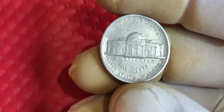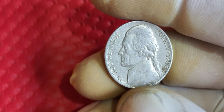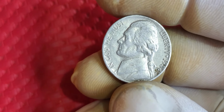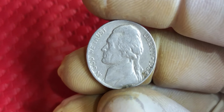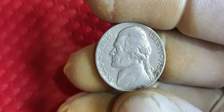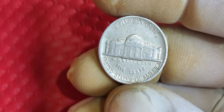As time goes on, these coins become even more valuable due to their age and connection to American history. The 1984 P Jefferson nickel made headlines when it was sold at auction for a whopping $1.2 million. This sale set a record for the highest price ever paid for a Jefferson nickel, and it stunned the coin collecting world. It wasn't just the coin's rarity that drove the price sky high, it was also the intense competition among collectors who wanted to own a piece of history.